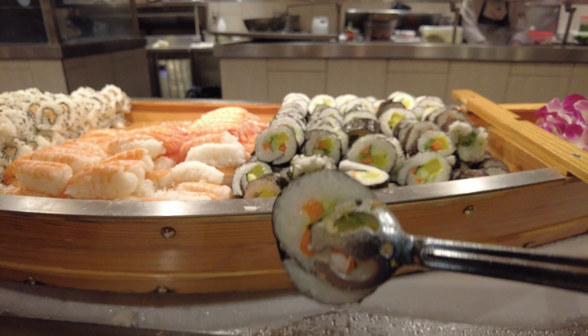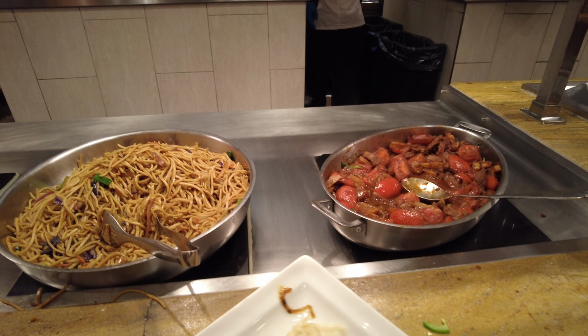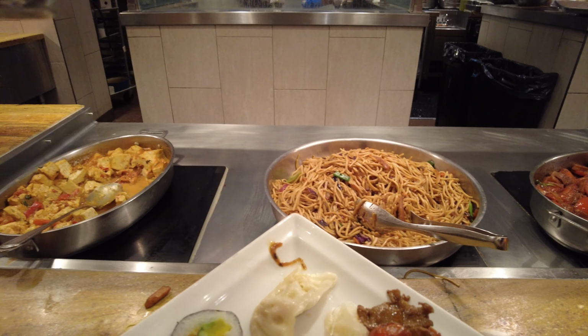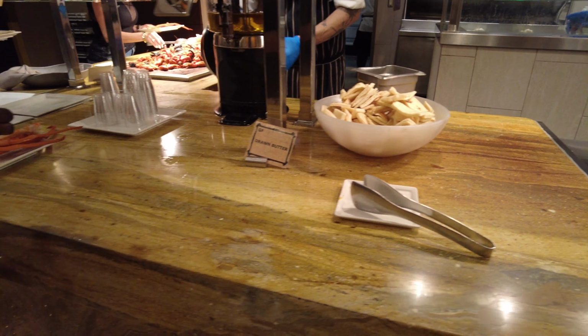You want noodle? Lomo saltado. You want noodle? Charred beef, no. Let's try this. Charred beef, aji verde, fried potatoes. See what this is about. Got some Hokkien udon noodles, tikka masala, some bread.